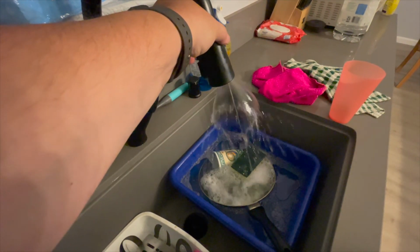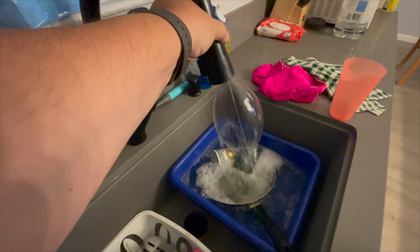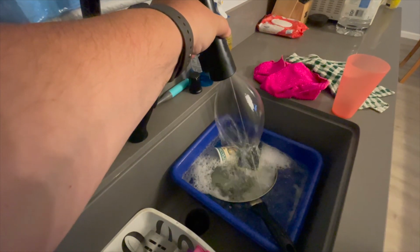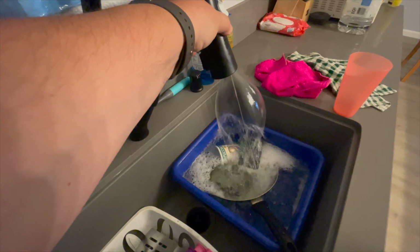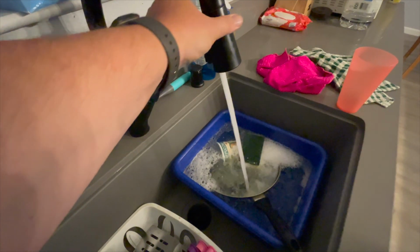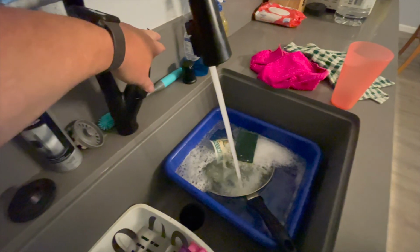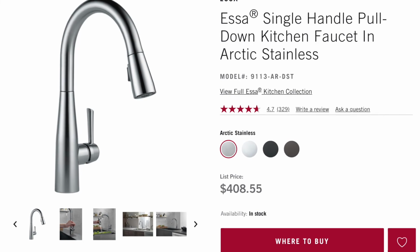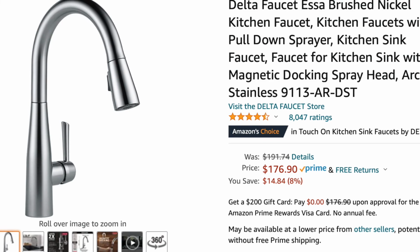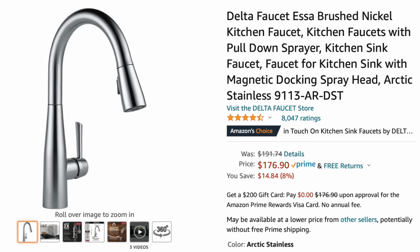Now I'm going to slow the video down right here and we're going to demonstrate the SpotShield technology. Now, the best way I can think of to describe this particular spray setting, which is on most Delta faucets, including the two that we talked about today, is that it turns that water spray into sort of a laser focus beam, and it's really good for getting anything that might have sat on, dried on gunk overnight off of those dishes. And the fact that it went from an MSRP of $408.55 to $176.90 on Amazon today is why this faucet is at the top of the list, and we saved the best for last.